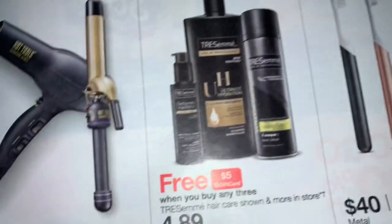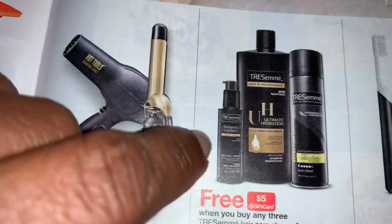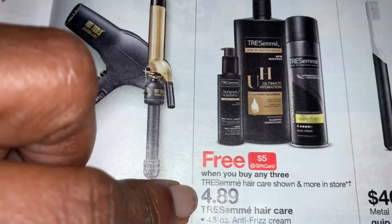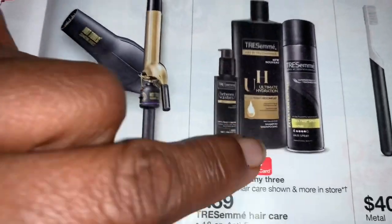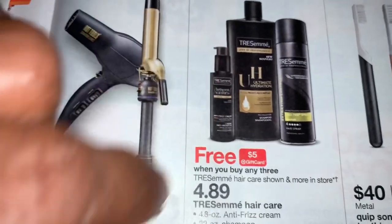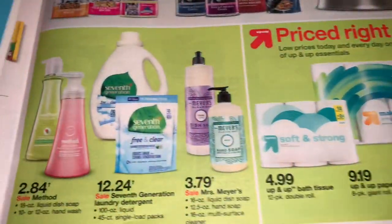Okay, guys? And right here, if you buy three of these, if you should still have your coupon from last week, it says buy three. You don't have no certain amount. But if you buy three of them, you're getting a $5 gift card. So that's really, you're getting three for $10 because they're giving you $5 back. Okay, guys.